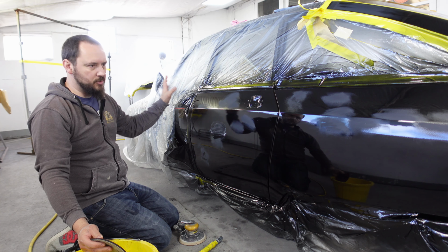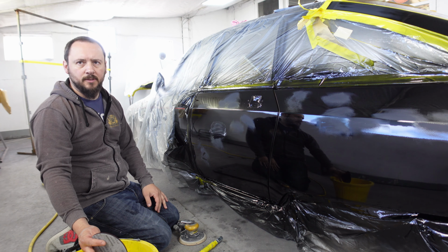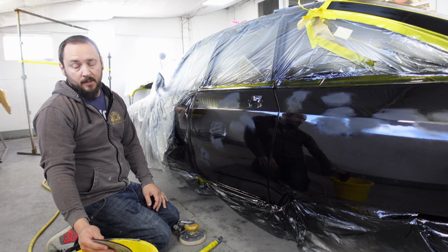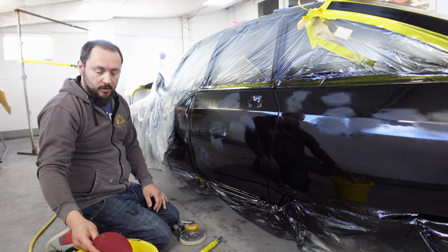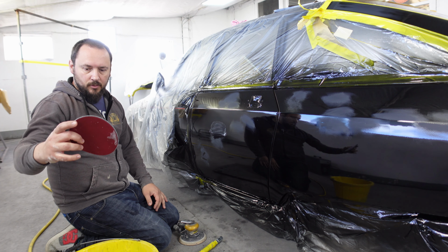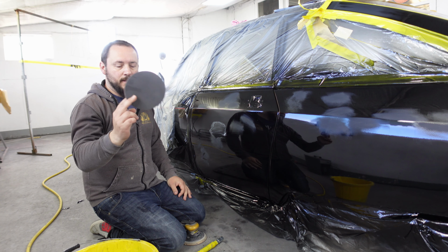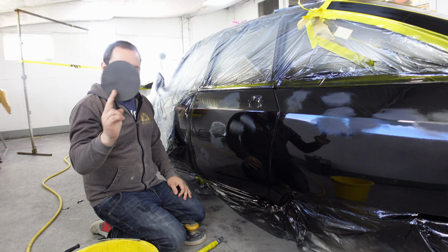That's all the bits of dirt. It was quite dirty actually for us. It normally comes out a lot cleaner, but it's only a bit of nibbing. Next I'm going to hit it with a 2000 disc, a Mirka 2000 disc on the DA. This is a wet disc, so this will just take out any of these scratchy lines that I put in and smooth it all out nicely.